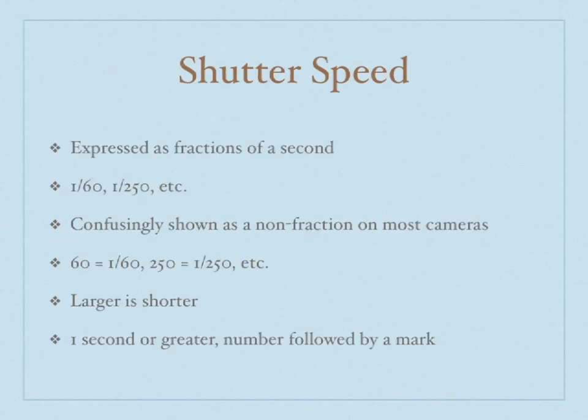So shutter speed. It's expressed as fractions of a second. So 1 over 250, 1/60th. And for really long shutter speeds, sometimes you have long exposures, like 5-second exposures. If you're doing astronomy pictures, you can have super long exposures, like 30 minutes or more. However, confusingly enough, cameras usually express this as a whole number. So on the back of the camera, you'll see 250.